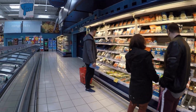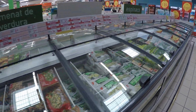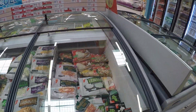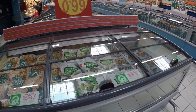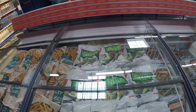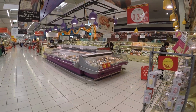And the frozen vegetables, there's aisles and aisles of it, and it is really inexpensive. So on the end cap here, there is a 1.7 pound bag of broccoli for 99 cents, and a 1 kilo bag, so 2.2 pounds, of French fries for 99 cents. So that is super cheap. In the US that would cost over $3, maybe $4 or something along those lines.